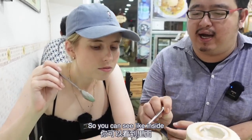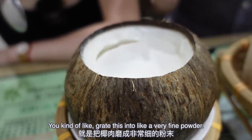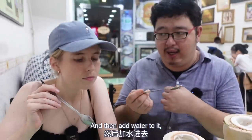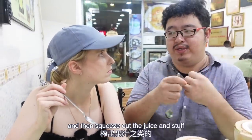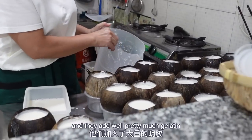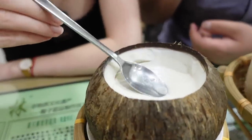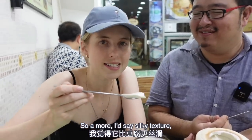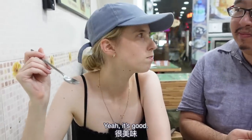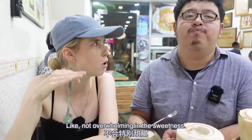So you can see inside there's the flesh of the coconut. You grate this into a very fine powder, then add water to it and squeeze out the juice. So that becomes the coconut milk. And they add pretty much gelatin and make it condense into a jelly. It's jiggly, look at this. So a more silky, more gelatinous texture than the tofu. Exactly. It's good. It's got a really natural coconut flavor, not overwhelming in the sweetness.